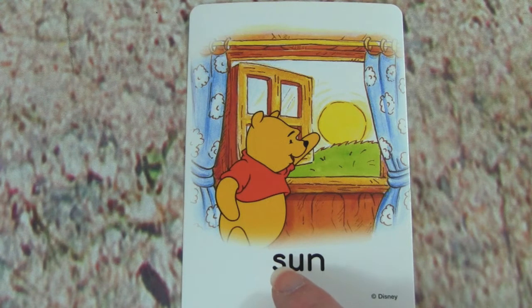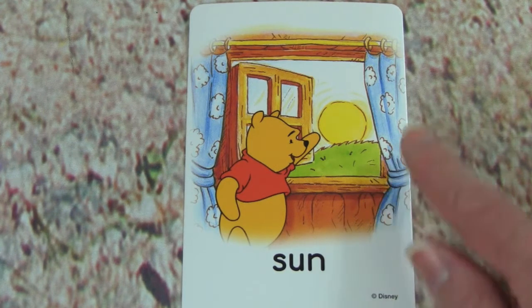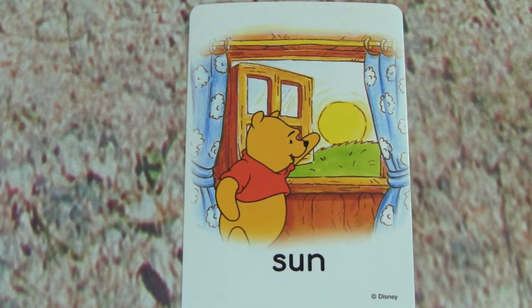Sun. S-U-N. Sun. Pooh is looking out the window at the sun.